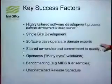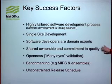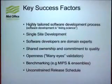As I said, the coders are the domain experts, and that appears to be crucial. They have this very strong sense of shared ownership. So they're like a small software startup in many respects, like an agile software development team. They all own this code, and they all feel a very strong sense of ownership and a very strong sense that we're all responsible for making sure it works. So they also have that idea from open source of many eyes validation. There's many people looking at this code and worrying about it. So the chances are people will look at the code and find the errors.